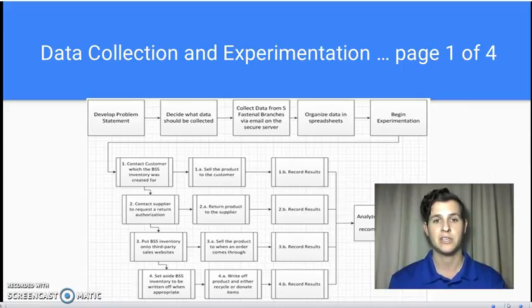This 4-step process is one that any Fastenal employee can use to get rid of excess BSS inventory. The first part of the process is to contact the customer which the BSS inventory was created for. The overall goal is to sell that product to the customer either at full price or a discounted price, just so that you don't operate at a loss.